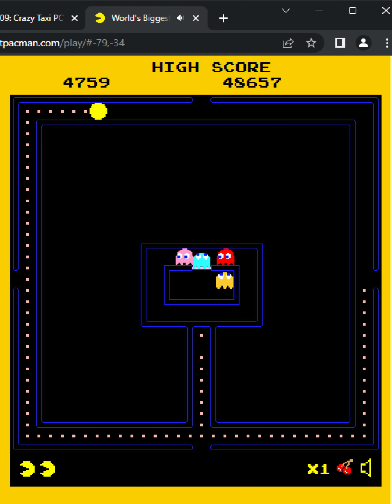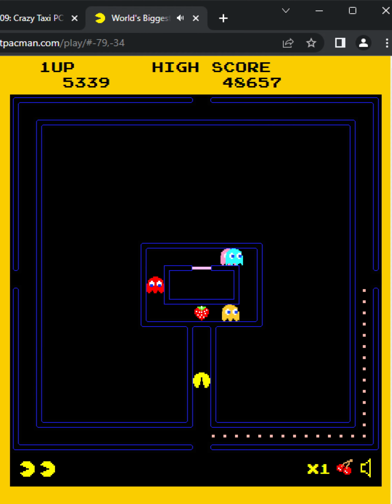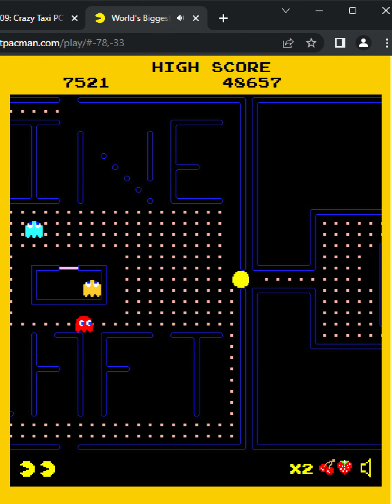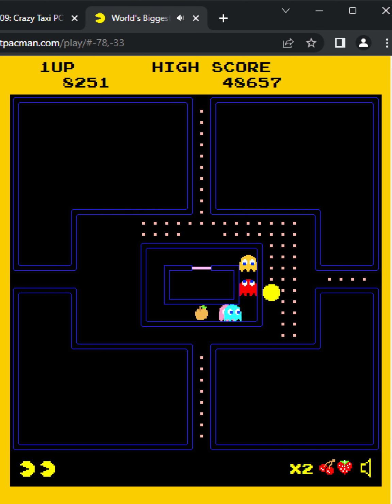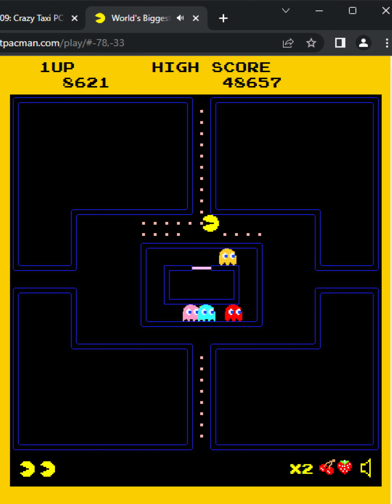Jeez, somebody just made all these trapped ghost mazes next to each other. I guess if I eat all these dots, it just wipes all the ghosts out, doesn't it? Yeah. Minecraft, okay. Oh, there's no power pellets. Yeah. There's another trapped ghost maze. I mean, you know, like, what's the point? Somebody's just doing some kind of modern art thing here. And then what do they just go tell people? Hey, go to negative 78, negative 33, and world's biggest Pac-Man made that weird little intersection.